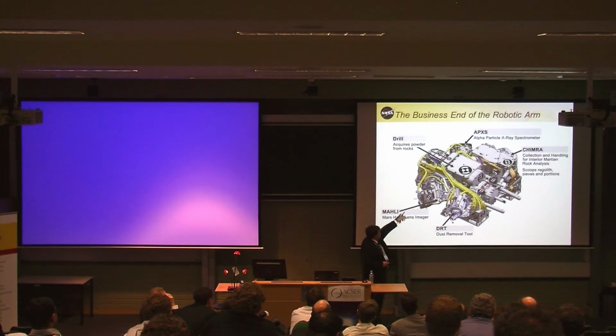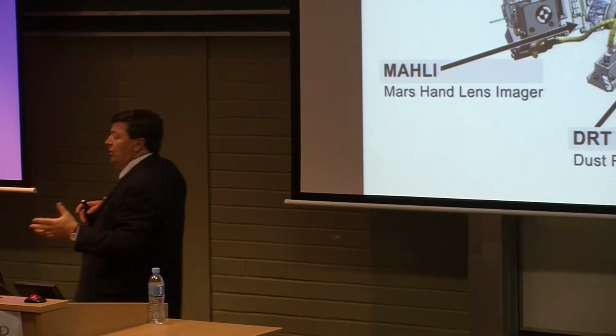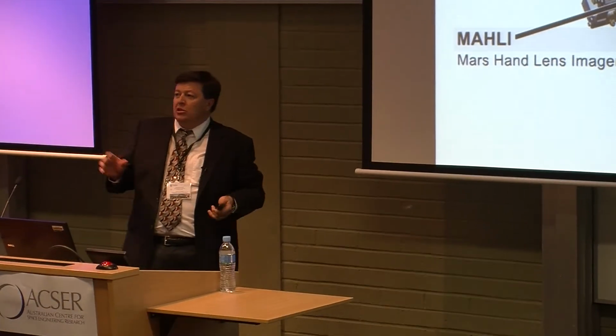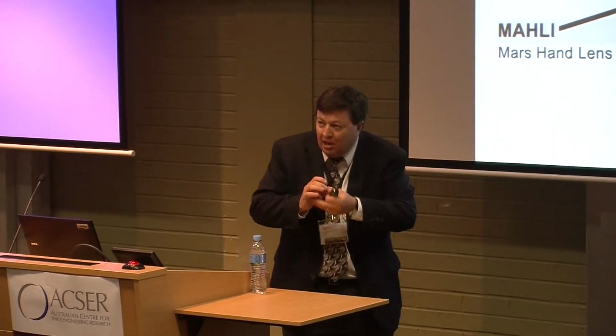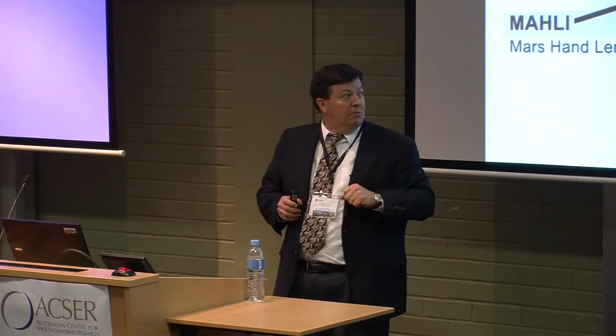And then there's this camera. The scientists like to think about it as equivalent to the field geologist lens. I'm not a geologist, but I'm told that when they go in the field, they look at things with a little magnification glass. They can go look and understand the structure and so forth. That device provides similar kind of information to them.